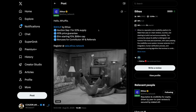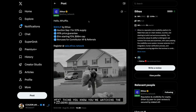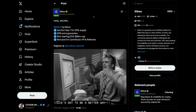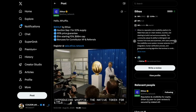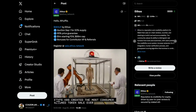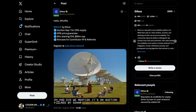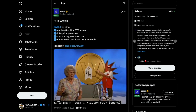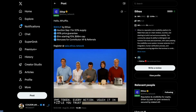Moving on, here we have Ethos. Ethos is a protocol that I really like. I want this thing to succeed. Basically it allows people to list each other and say, oh, this person's good, this person's a scammer, and everybody comes together as a protocol or as a community and flags scammers and people who are malicious or have problems. And I really like it.